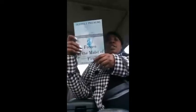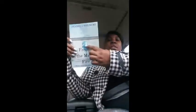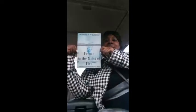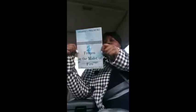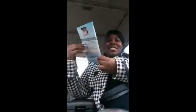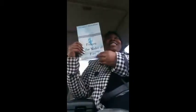You guys probably can't even tell, but you can tell right here. It is bent. But this is my book. Oh my gosh, this is actually my book. Here's the side of my book. Oh my gosh. It's actually a real book. The back, you can't really read the words.